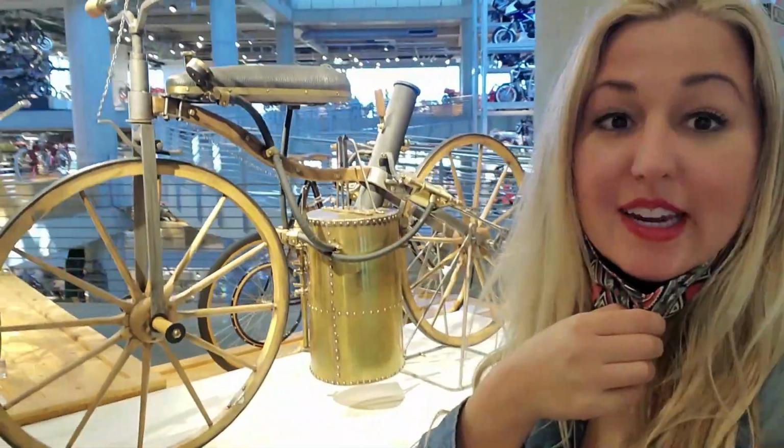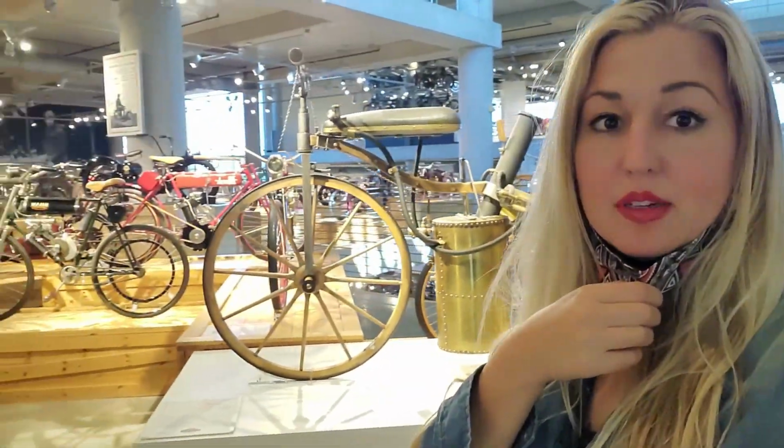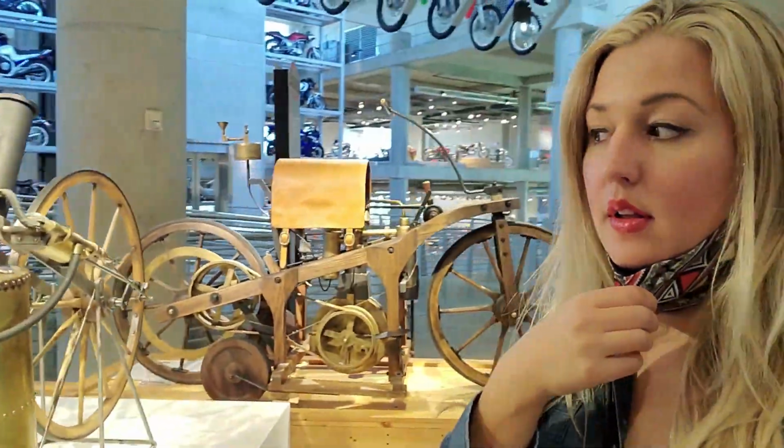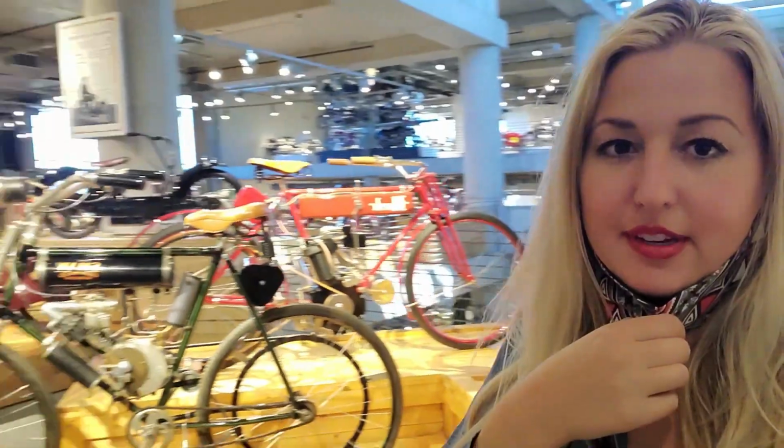It's an 1867 Roper Steam Velocipede. Look at it. Or just about anything else in this room. Look at everything. This is my favorite part.